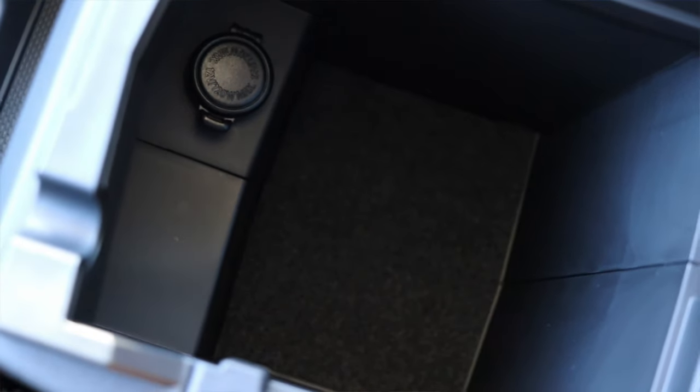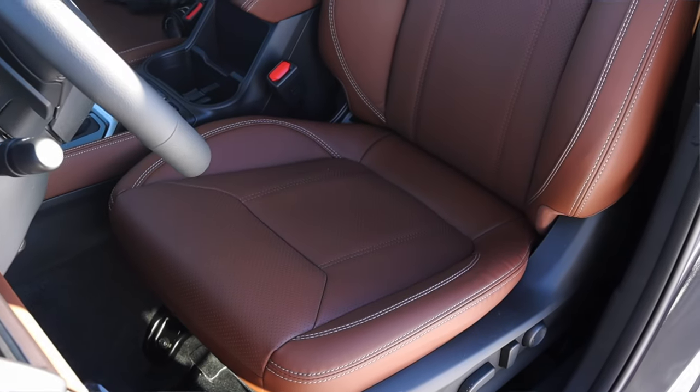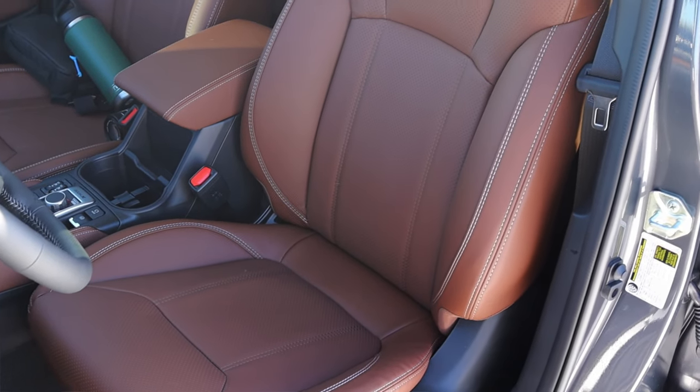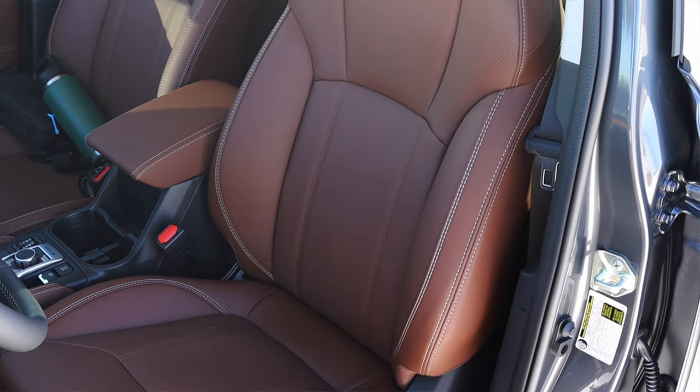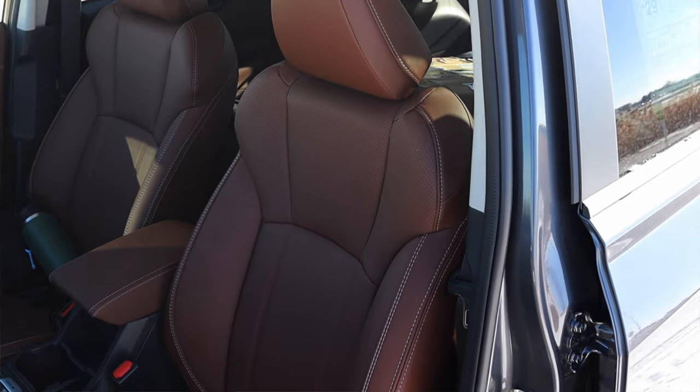In the center console, all you'll find is just a 12-volt outlet. And then we gotta talk about the seats. The seats are finished in the same chocolate leather that you'll find on the door and bits of the dash. I really like these seats. They are power, they are heated, they are memory, and they're everything I want from a modern seat. However, speaking of seats, we do have back seats, so let's do a back seat review.